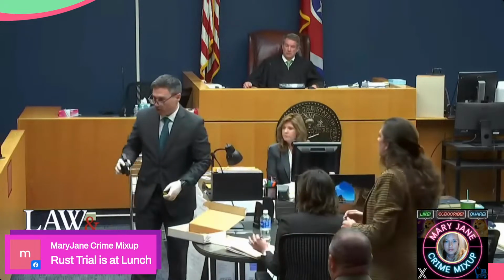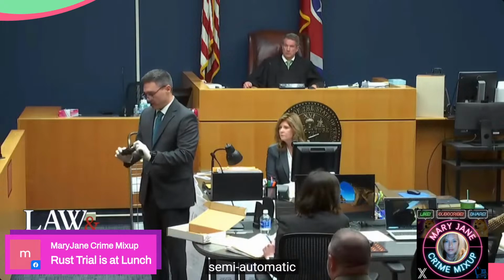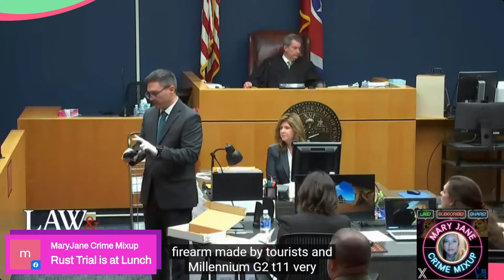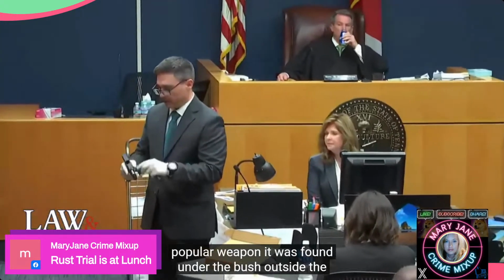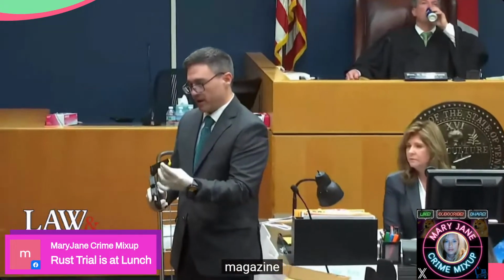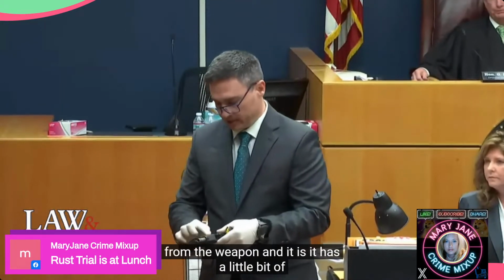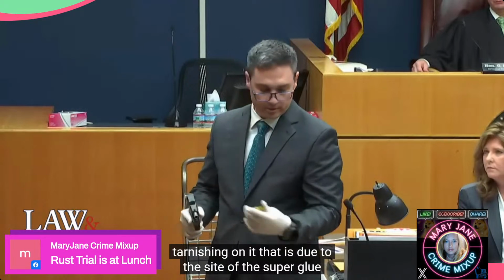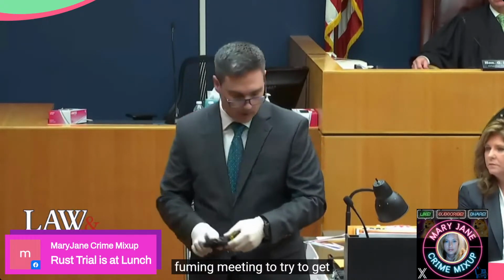So this is the firearm as it was found on scene. This is a normal semi-automatic firearm made by Taurus, Millennium G2 PT111. Very popular weapon. It was found under the bush outside. The magazine from the weapon has a little bit of tarnishing on it. That is due to the super glue fuming we do to try to get fingerprints off of it.